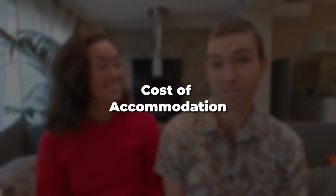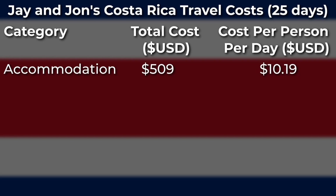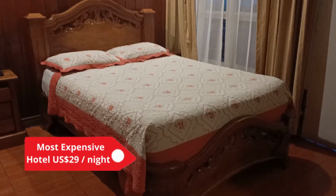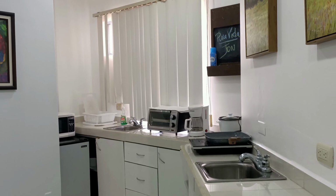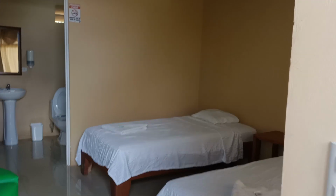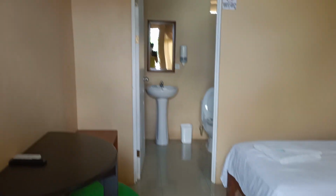Now let's start with accommodation. For our trip in Costa Rica, we spent 25 days, 24 nights there, and we spent a total of $509 in accommodation. That varied from $16 a night to $29 per night, depending on the accommodation that we chose. We stayed at a range of Airbnbs as well as a couple of hotels. And while they were modest, they were very comfortable and had everything we needed.